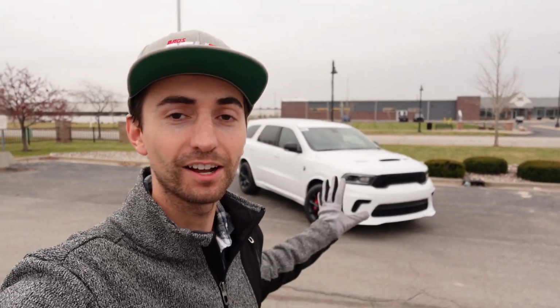In today's video we're going to take a look at the 2023 Dodge Durango SRT Hellcat Black all-wheel drive. This one's finished off in white knuckle.